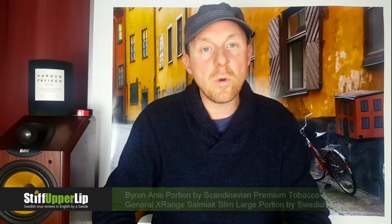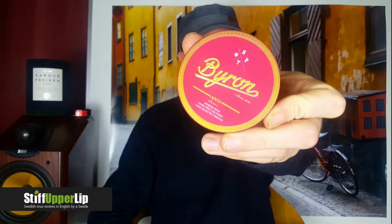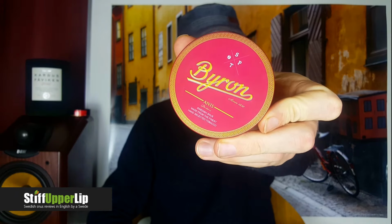I was talking about licorice in the Nick and Johnny portion review, where I had my ideas that salmiak is not my favorite in licorice snus, because my favorite snus of all time, before I started doing these reviews, used to be this one. Really like it, and it's got an aniseed flavor. I even tried to get this snus sent to me from Stockholm because I preferred it to General.